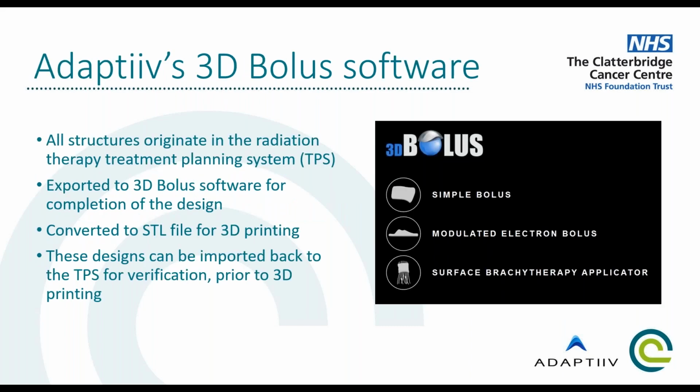So now I'm just going to talk to you quite briefly about 3D Bolus. We purchased it this year. It has 3 modules: simple bolus, modulated electron bolus, and surface brachytherapy applicator. The surface brachy applicator is the only one that I'm going to talk about today.